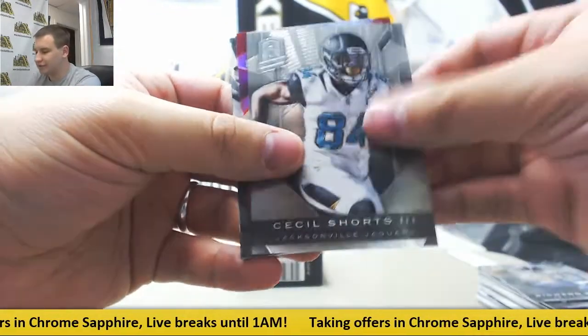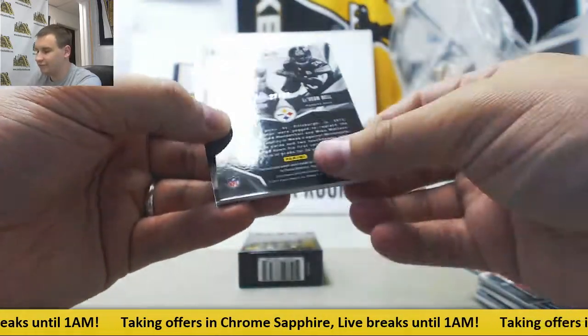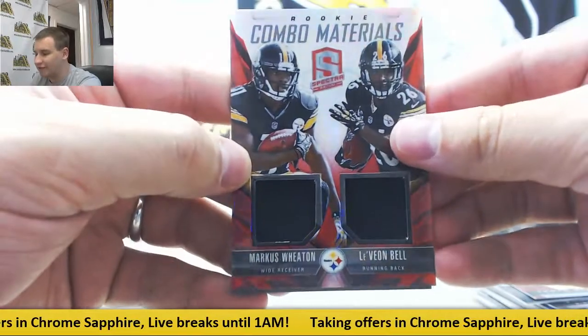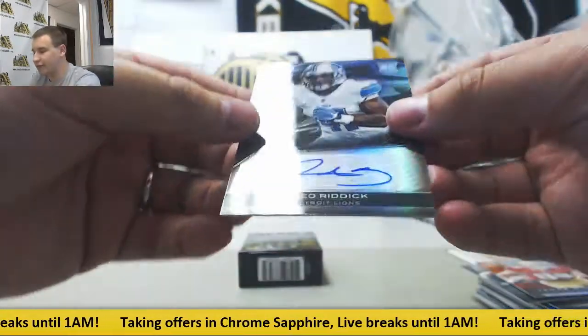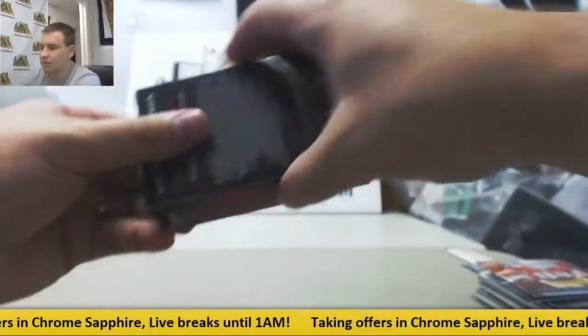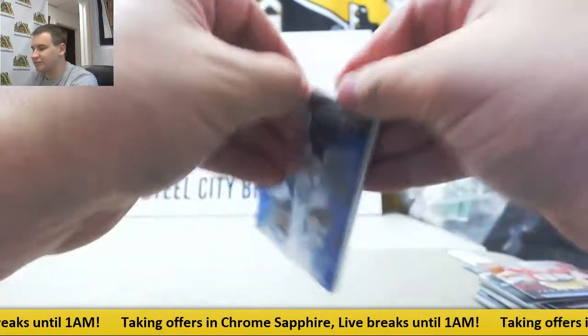Base, Richard Sherman, Cecil Shorts, Vance McDonald to 25. Also to 25, dual jersey red, Marcus Wheaton and Le'Veon Bell. Another nice one. And rookie auto, Theo Riddick for the Lions, $2.99. And let's finish it off. Mini box number 6.